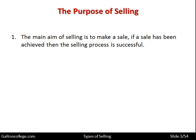If a sale has been achieved, then the selling process is successful. Of course, it's necessary to make the sales to generate a revenue which will enable the company to succeed. If the company doesn't have sales revenue, it'll have pure costs. It means the company will be running at a loss and it will cease to exist. So the selling aspect of the business is extremely important. And the main aim of the whole selling effort is to make the sale.